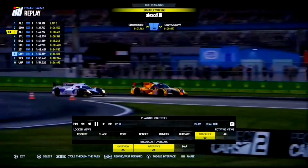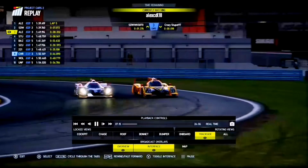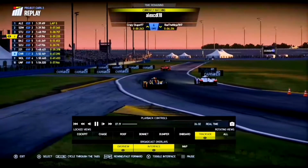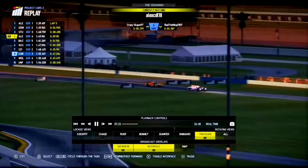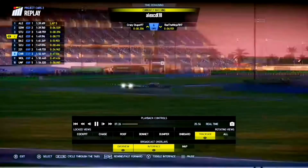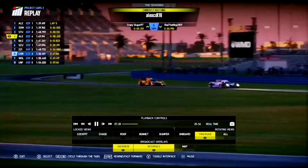Alex CDL in third place, and Crazy Stewpot down the inside now in the Marek. And he takes that position away from Alex CDL. They're continuing their battle as they go up towards the dogleg, and then into the old horseshoe corner. This is a great battle between them, isn't it?